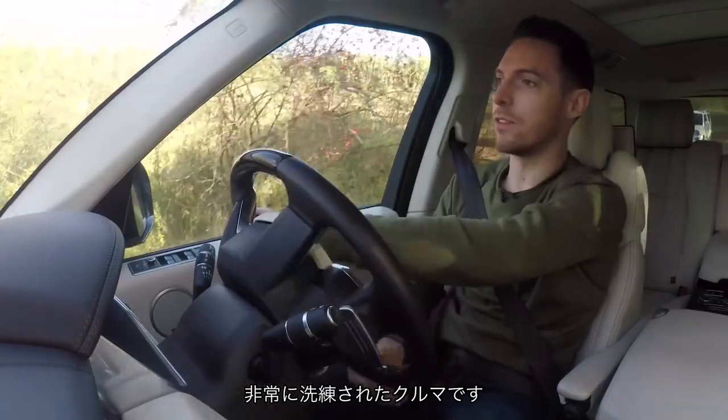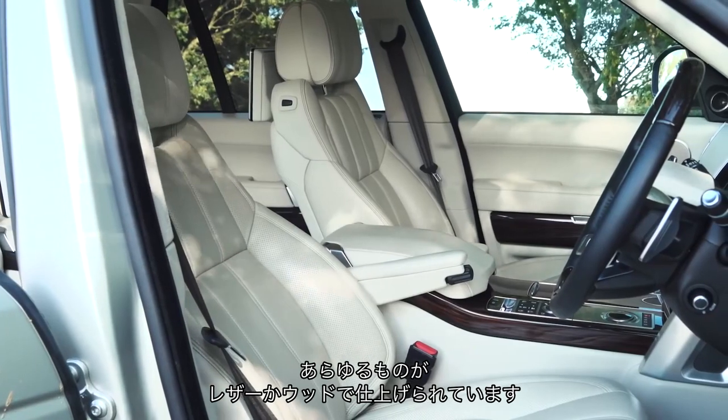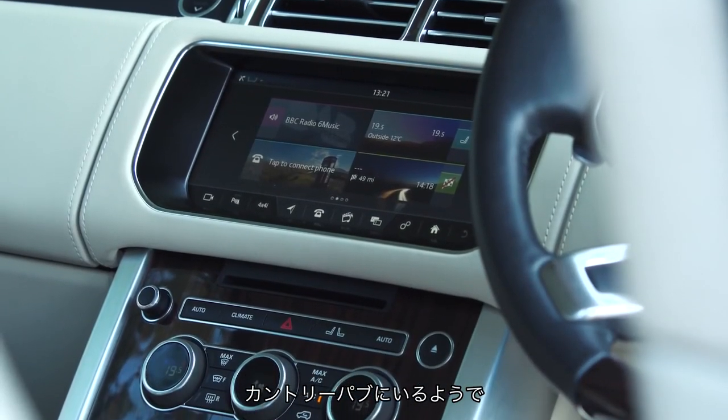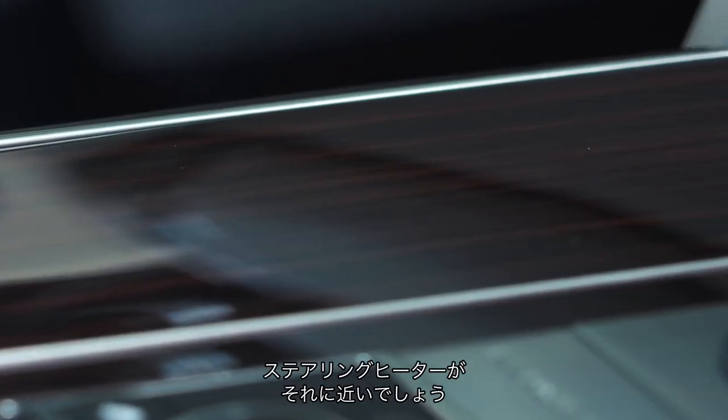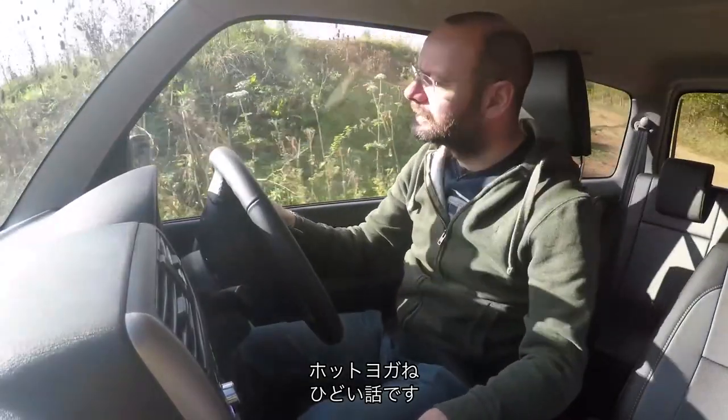This is really civilized, actually. I've got a lovely armchair, all this leather, all this wood. It's like being in a nice country pub. I just need a fire. Actually, I've got a heated steering wheel. That's pretty close. Hot yoga, I ask you.